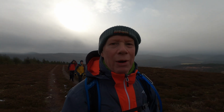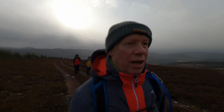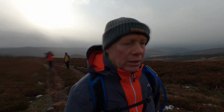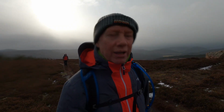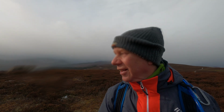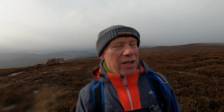Out onto the moorland now, and the wind's blowing quite nicely. It's definitely an icy wind. You can see that not much snow around now, probably just because it's been a bit less sheltered. We took a couple of wrong turnings, but we're back on track now, definitely in the right direction. So I've got Loch Nagar behind me. It's a bit murky over there, but it's absolutely lovely. It's just nice being out, isn't it?